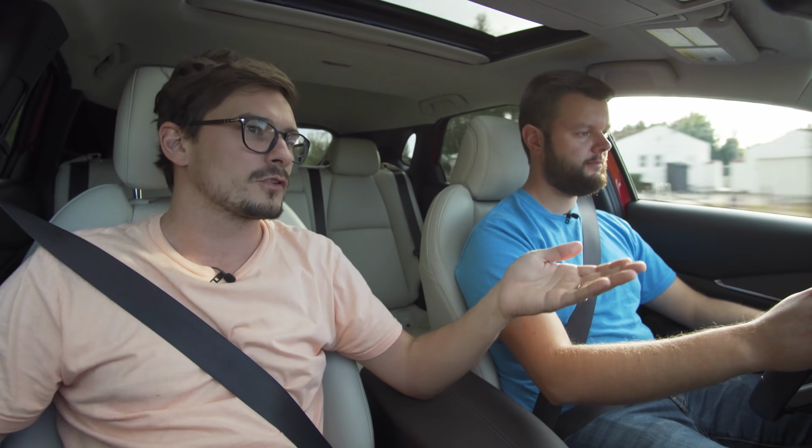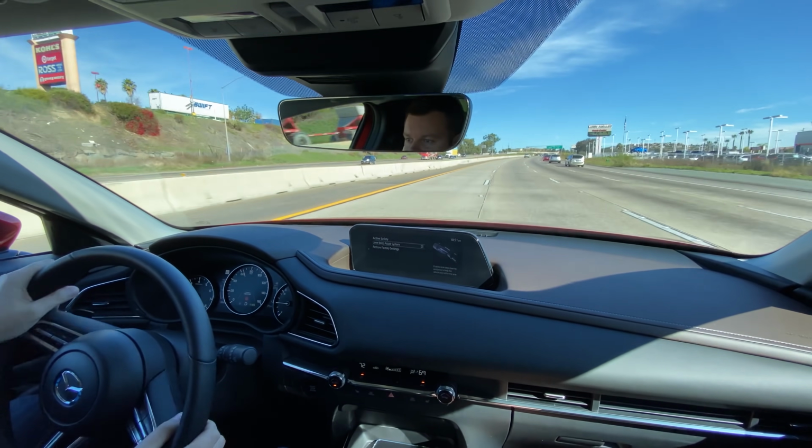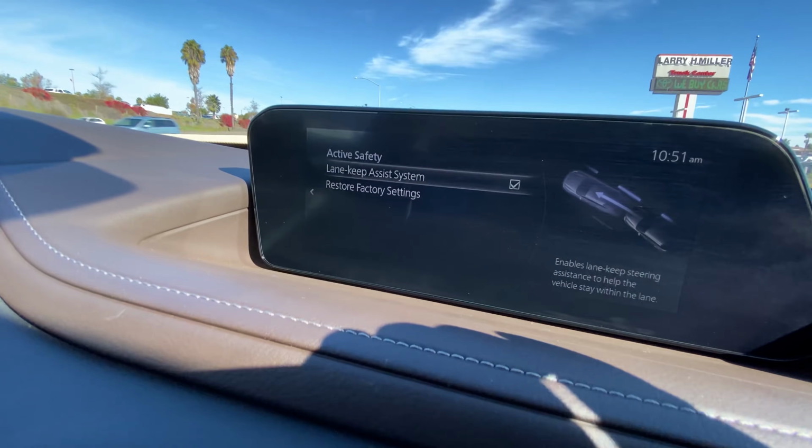And then we also have our radar cruise button. That works pretty well, but this one also has lane keep assist. At least it says that in the infotainment. No, it's lane departure, a super light warning, which I guess makes sense because people who buy Mazdas want them for the driving feel. That's right. Which this has. It does have a lot of that.